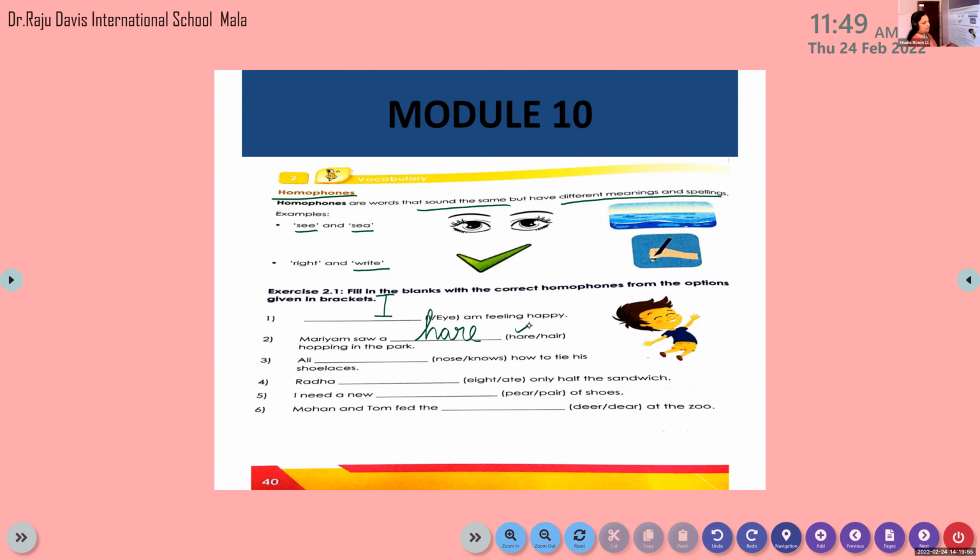Can you tell me another name for the hare? What is the hare also called? Think about the story of the hare and the tortoise. It has two long ears. Rabbit, yes. Very good. When I gave the clue, you were able to recollect. Right, Adeline. Thank you.